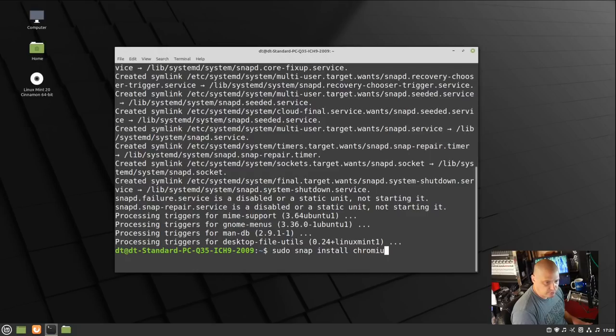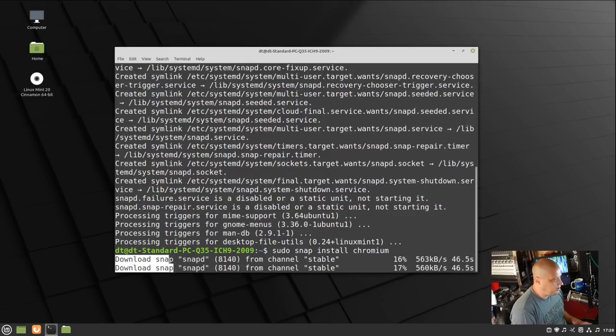And I don't know, is this Chromium? Is it Chromium or is it Chromium-browser? I think it's just Chromium. Yeah, and it's going to pull down the Chromium browser as a snap. So I know that that's the big deal, is getting Chromium installed. And that's usually why people are worried about this snap thing inside Linux Mint.